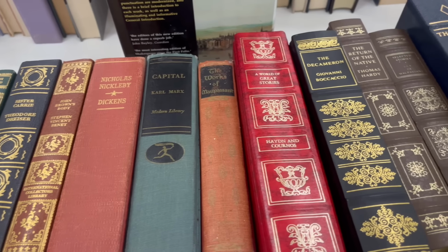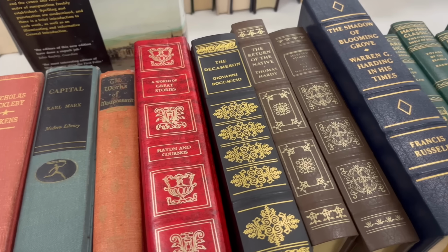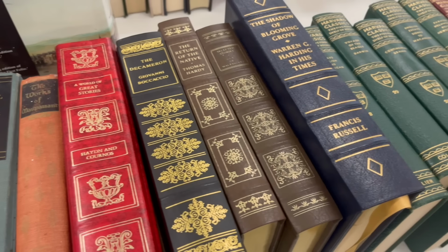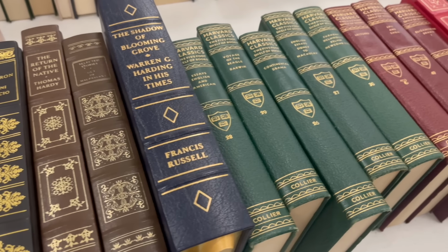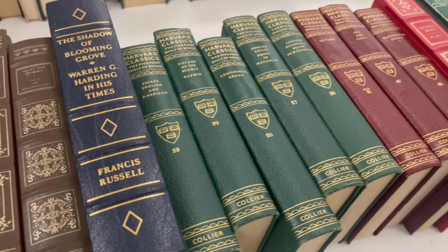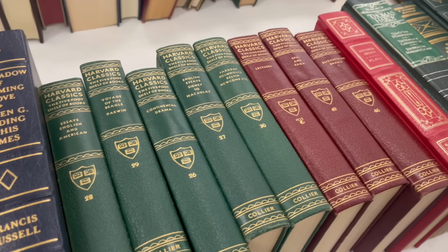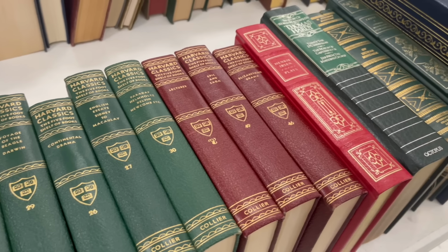They had a lot of these Harvard classics. And if I hadn't been with my son, who was being very impatient, I probably would have stopped and looked at those and possibly purchased some. He was getting a little impatient, so I really honed in on the books that I wanted to get for my summer reading. And when I get back to the car, I will share my haul with you.